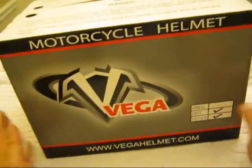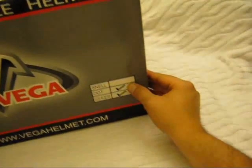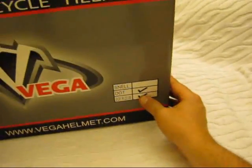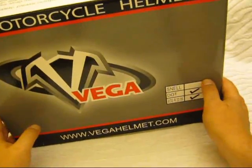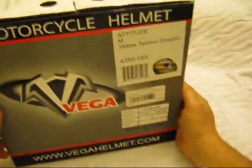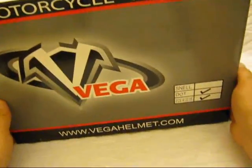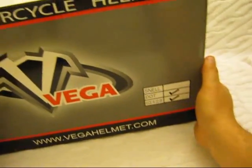Give it a whirl. Anyway, the helmet was like $135. As you can see, it's DOT rated. It's also ECE R22.05 rated, which is very nearly equivalent to Snell, and it is made in China. I actually didn't know that. But it's got the rating, and apparently, like I said, the reviews on it on the web were pretty decent. And quite frankly, it's probably a better helmet than what I was wearing.